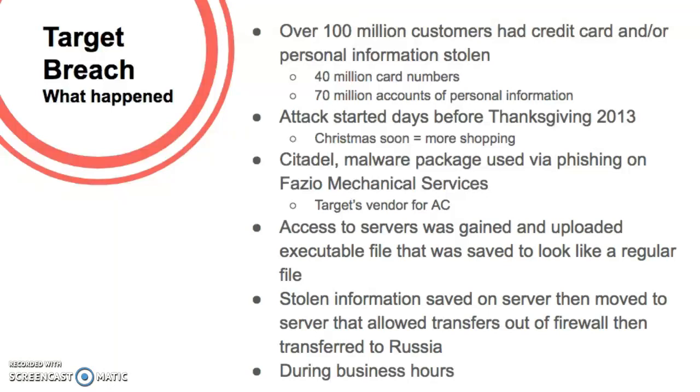So hours of 9 to 5 U.S. time, during business hours U.S. time.